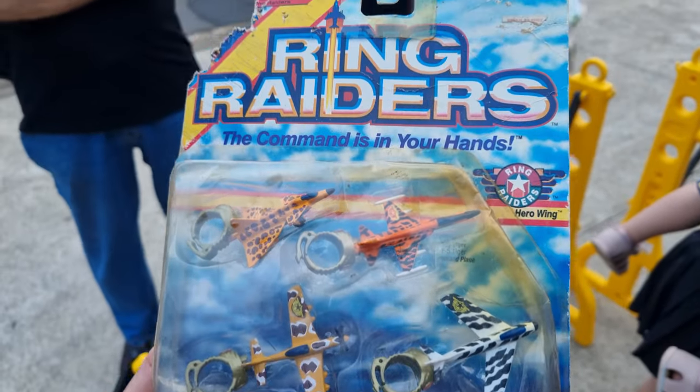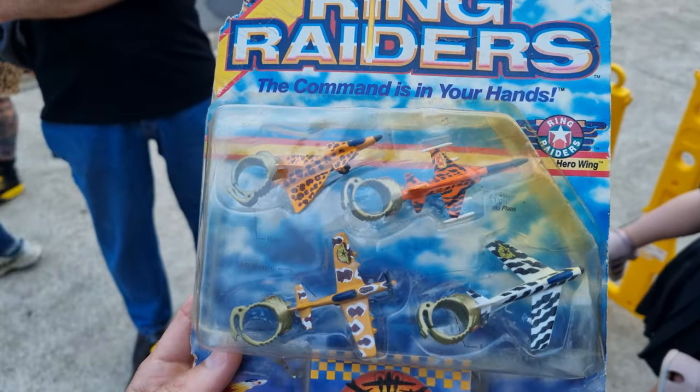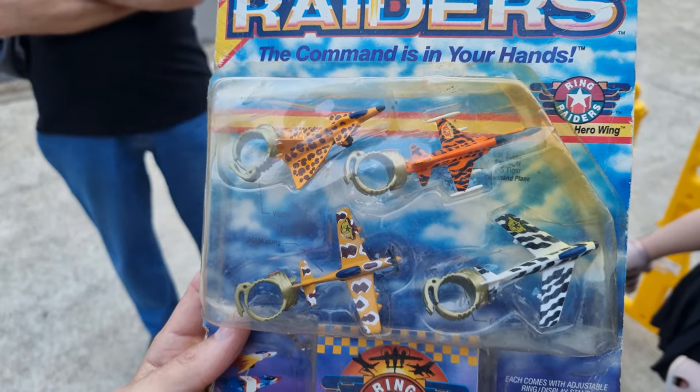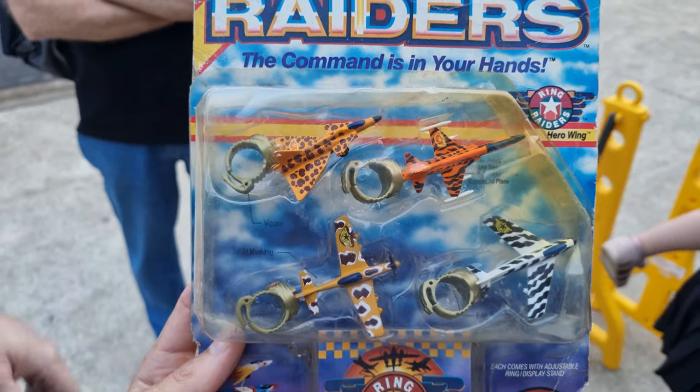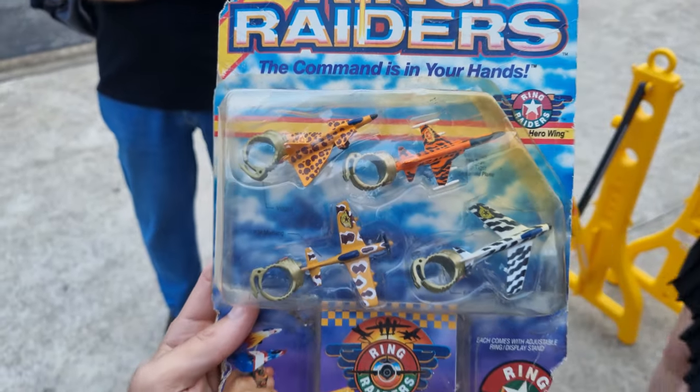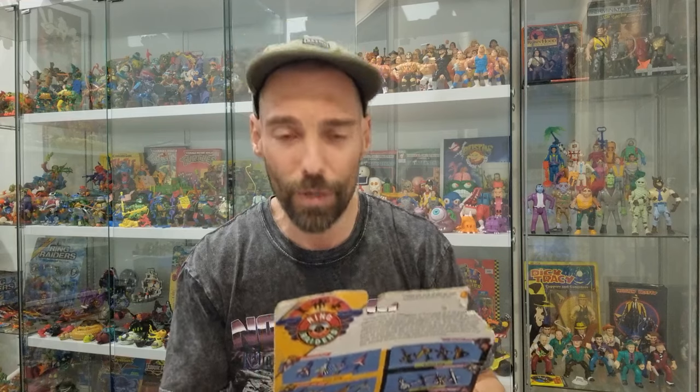So that's sick. This is Commander Cub Jones, Hero Wing, sealed on card, but the card, as you can see, is incredibly rough. It's got corners missing, it's been drawn on, the bubble's quite yellow, but it's still a sealed on card set of Ring Raiders, something that's right up my alley, and on account of the condition of the card, Tony was happy to let this go for $10. I mean, you don't have to ask me twice. I can't really even find a set of four loose Ring Raiders for $10 these days, so I was really happy to scoop this up and get the buying started early.